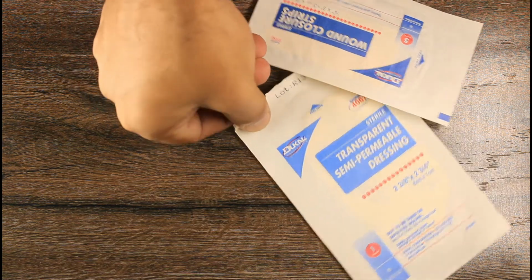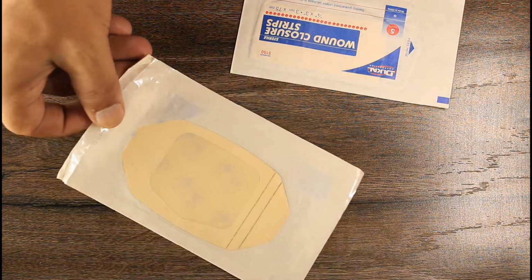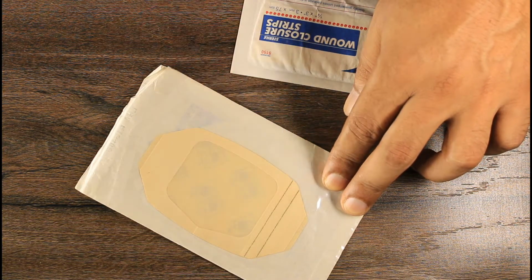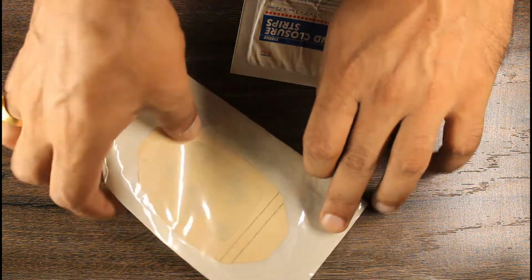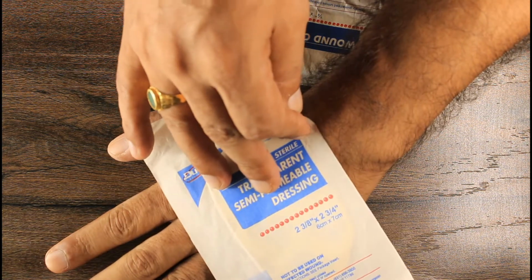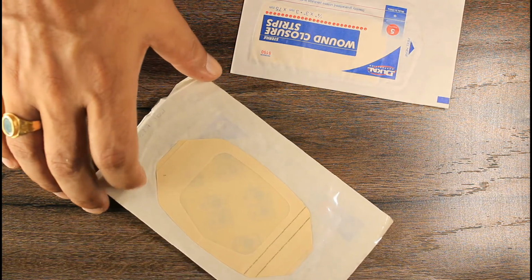Next one, this one is again the same as the flexi grip. You can see at the back, this is a bandage with a transparent patch. So you can put your wound in here and you can stick it something like this. I don't want to waste it, so I'm not opening it. I hope you understand what is the use of this thing.